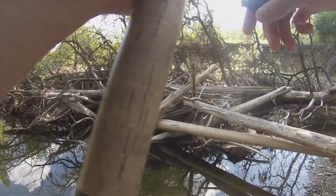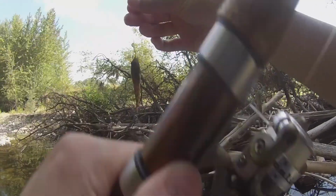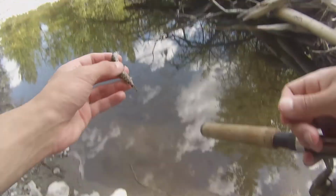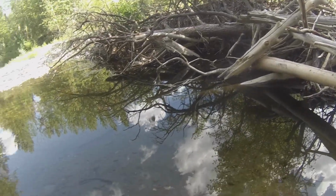Oh, haha, another one. There's a bunch of them down here. This one might be even smaller than the last guy. Oh, shoot, dropped him. It's all right. These sculpin are pretty tough. Get right back in here. Oh, and off he goes. No worse for wear, guys.